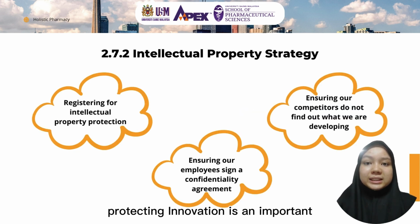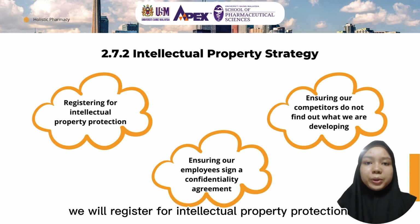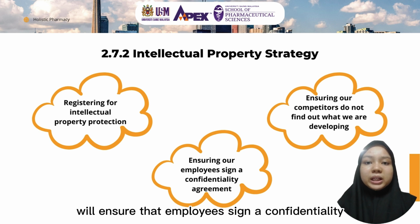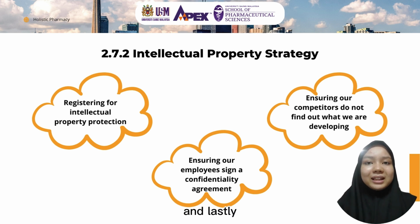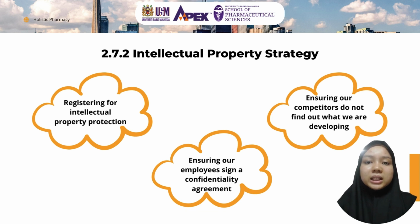Protecting innovation is an important aspect of any business. There are three ways that holistic pharmacy plans to protect our innovation. Firstly, we will register for intellectual property protection. It can be achieved through patents, trademark, copyright, trade dress, and unfair competition law. Secondly, holistic pharmacy will ensure that employees sign a confidentiality agreement to protect the invention of the holistic pharmacy. And lastly, holistic pharmacy will keep our development confidential, especially from competitors.